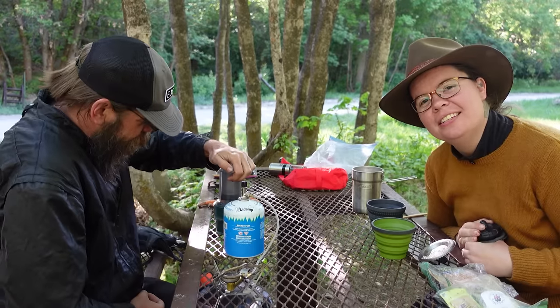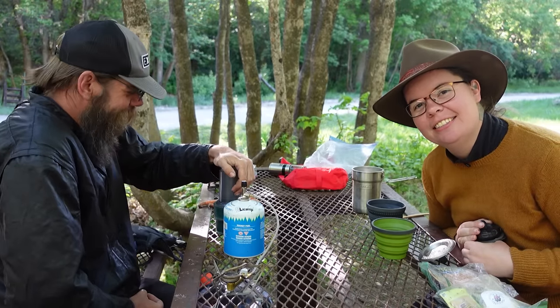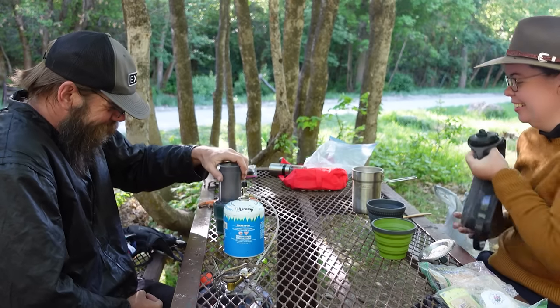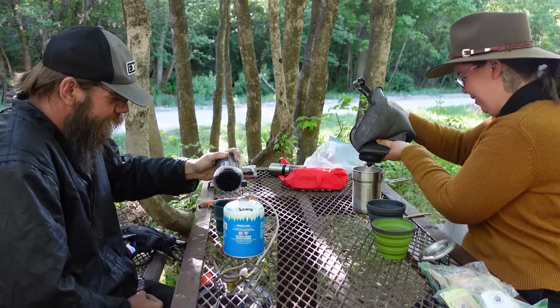Brother didn't boil enough water for my tea and my oatmeal and his coffee, and I'm offended. I only have so much water. Sorry. The water was right here.